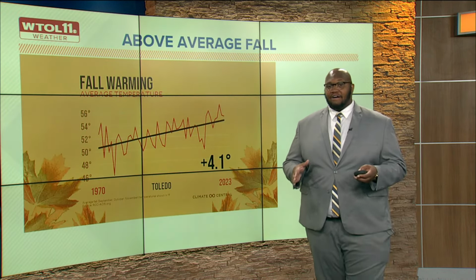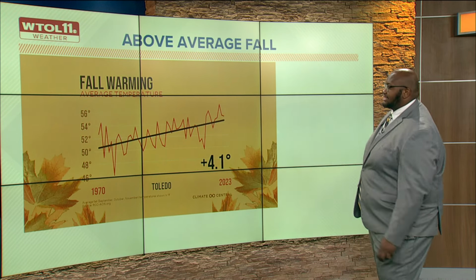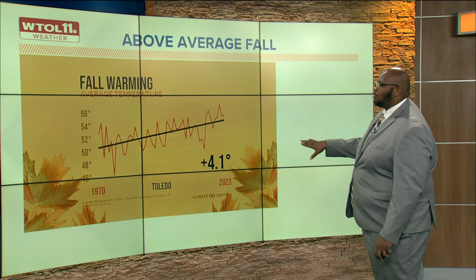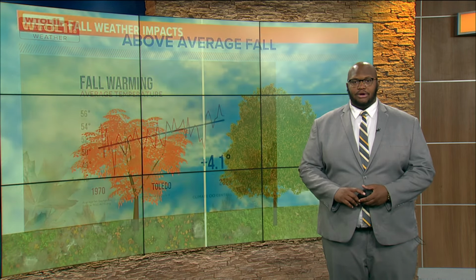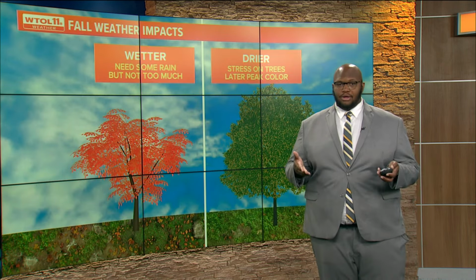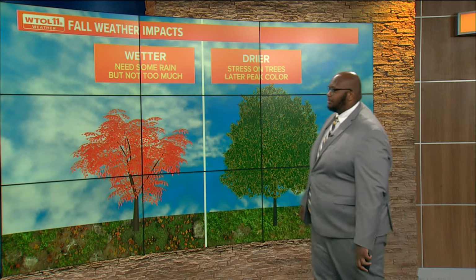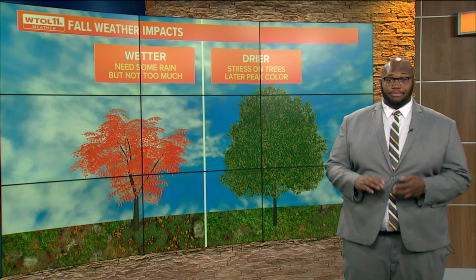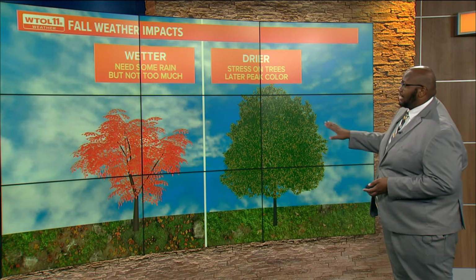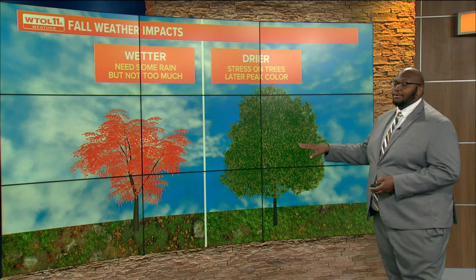Now, as you look at an above average fall, we have continued to see this trend of fall warming, and just since 1970, we've increased about 4 degrees on that average temperature. As we look at those fall weather impacts, we do need some rain, but like I said, not too much rain will help those reds, yellows, and orange vibrant colors really pop out throughout the fall months. But if you have drier conditions, that really puts some stress on the trees, and we'll be talking about that more in just a little bit. But that also means later peak colors, so you have to wait a little longer.